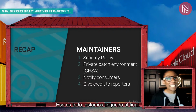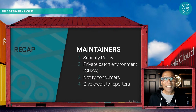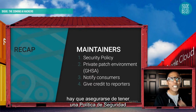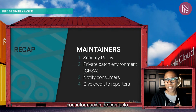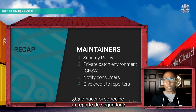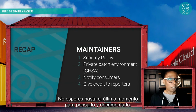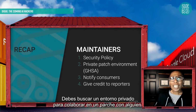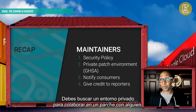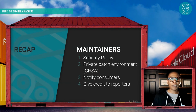That's it. We're coming to an end. I'd just like, before I leave you, to recap a bit of the advice that I've provided, both for maintainers and for reporters. So let's start with maintainers. Look at your security policy, make sure you have one, provide contact information. Think about your vulnerability management process. What will we do if we get a security report? Don't wait until the last minute to think about that and document that. Look into the private patch environment that you'll use when it's time to collaborate on a patch with a reporter. Look at the GitHub security advisories that could help you out with that.